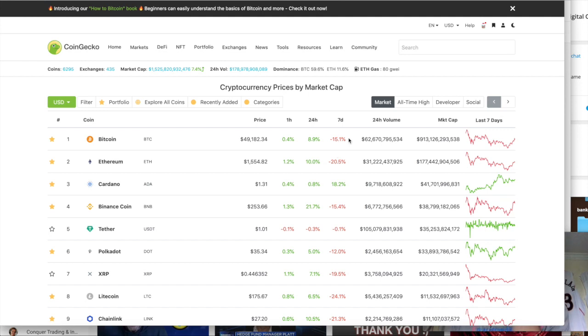No, actually Bitcoin went down about 25%, I'm sorry. Ethereum went down to $1,200, almost 50%. Actually on Kraken, it went down to $700. So that's that.